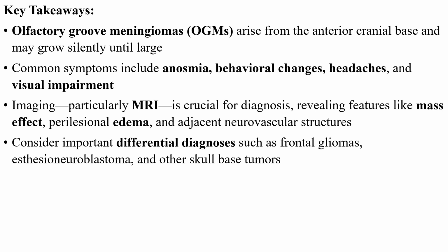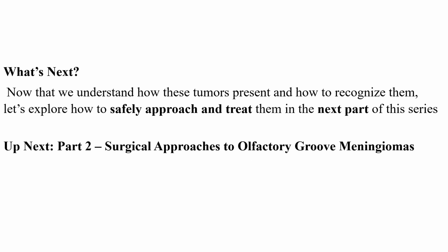Understanding this fundamental aspect is critical because timely recognition impacts both surgical planning and outcomes. In the next part of this series, we'll transition from diagnosis to management, focusing on the various surgical approaches used to access and safely remove these tumors. I look forward to walking you through these operative strategies in part 2.